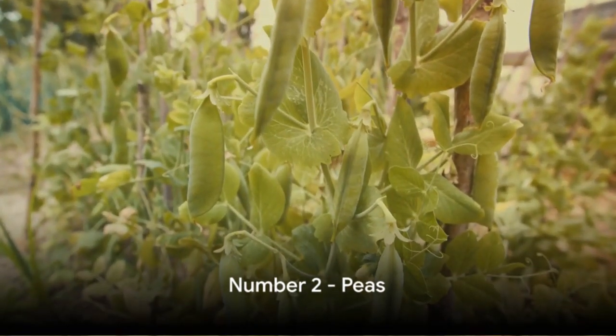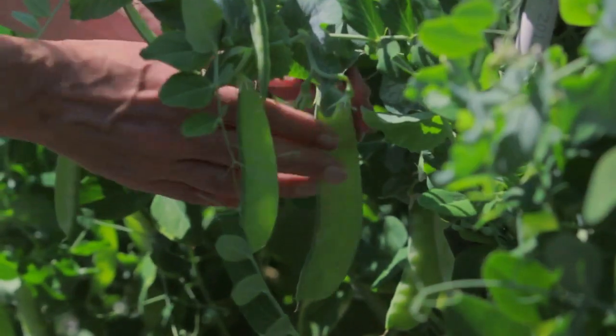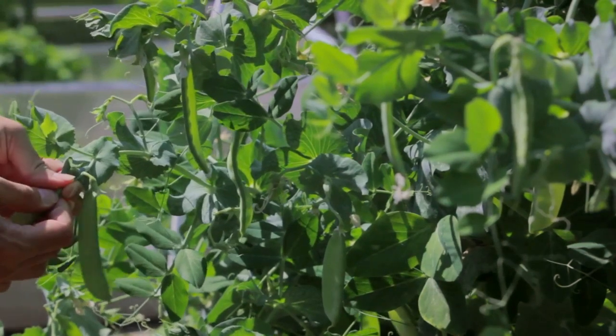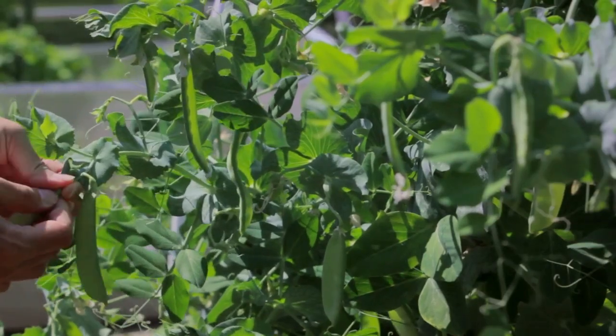Claiming the second spot, we have the delightful peas. Ideal for vertical gardening, peas are known for their love of climbing. Their sweet, crisp harvest is a reward for their upward journey. If you love fresh peas, then vertical gardening is definitely for you.